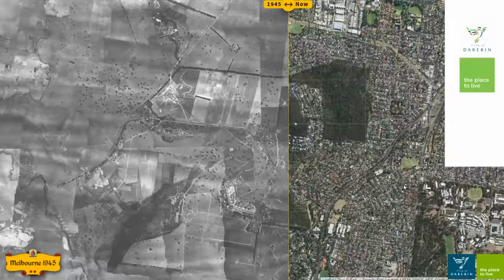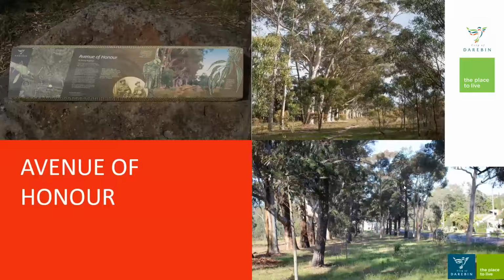A little bit of history. So there is an avenue of honour at the southern end along Cherry Street. Basically, this is a commemorative avenue of honour planted by returned servicemen in 1919 from the First World War to commemorate their service to Australia. Most of those sugar gums are in pretty good shape. There's a few that are a little bit dodgy, and there's a few that are missing.